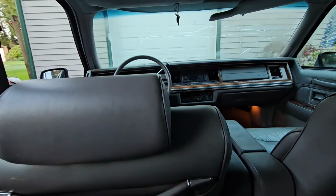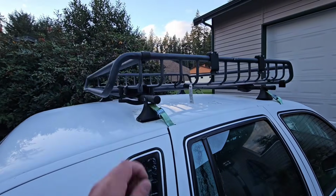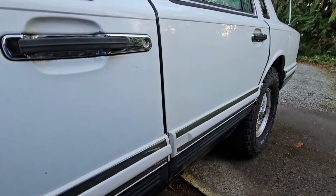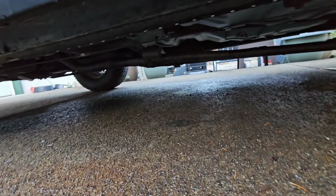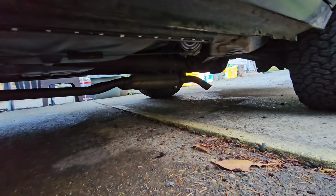That might have a little something to do with the smell. The stickers on the back are very enthusiastic. It has a pretty cool roof rack that somehow doesn't make a whole lot of noise when you're going down the highway. And another thing that I consider good, but most people would probably consider bad, is the exhaust situation. It's obviously very straight piped, and the rears, I think they need to be rehung.